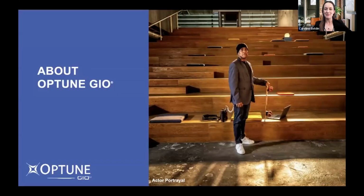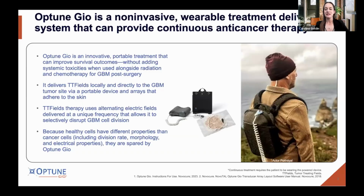Let's get into talking about Optune Geo. Optune Geo is part of both treatment for newly diagnosed glioblastoma as well as for recurrent glioblastoma. What's really nice about it is that it's what's called non-invasive, meaning that it doesn't involve things like a surgery. It doesn't even involve taking a pill. It doesn't involve an infusion. It's a portable treatment. Like Tori was mentioning, you can take it everywhere you go with you. The only thing you can't do is get it wet, so no scuba diving while you're wearing it.